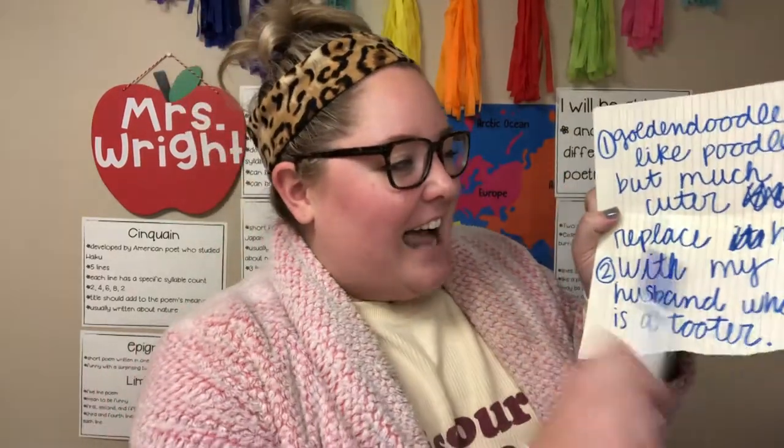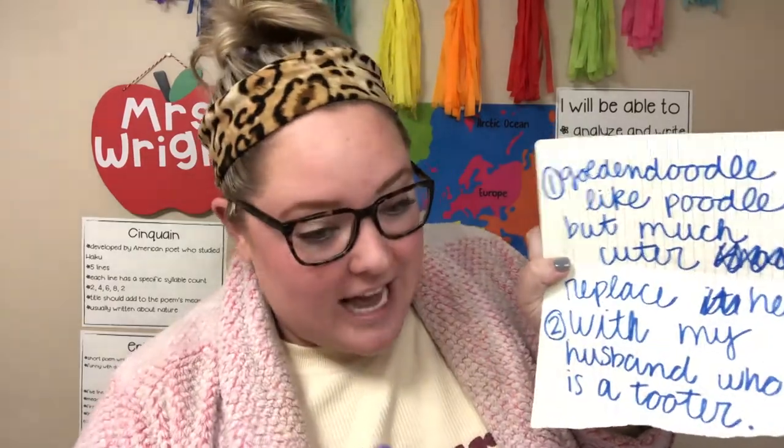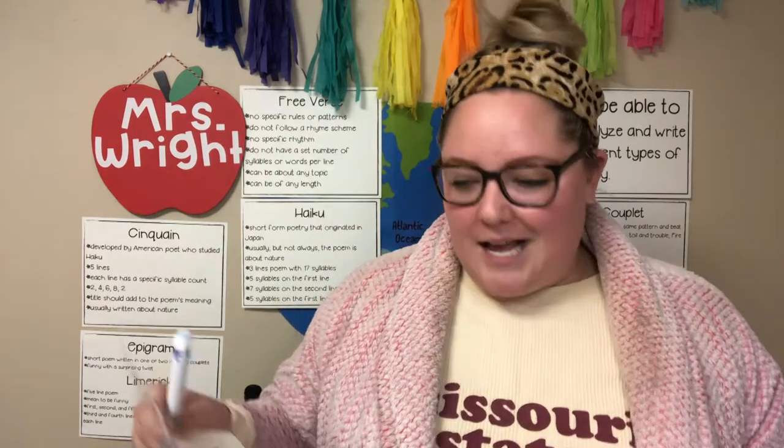Okay, so this didn't have as much beat. I could improve that. But there's rhyming, and there's two lines, and it's funny. So I hit almost all the parts of the epigram. Golden doodle like a poodle, but much cuter. Replace her with my husband, who is a tutor.